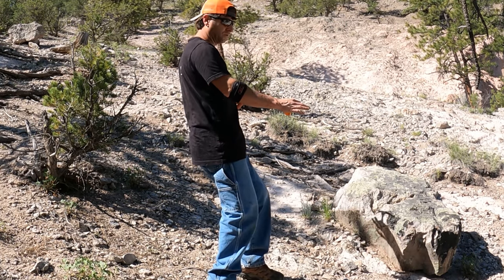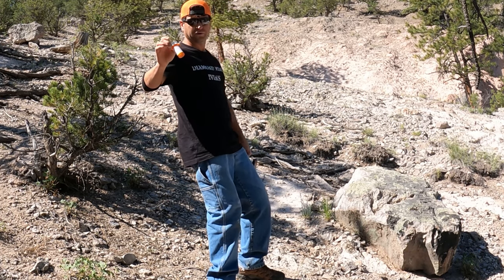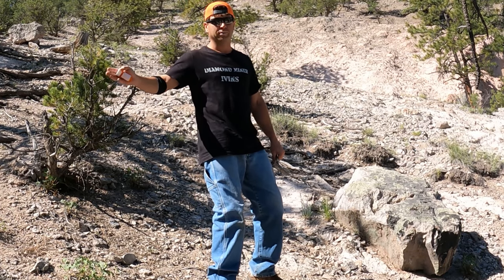I have scanned this whole area and I found one. It's a good one, but we want to fill this whole bottle up. I need my buckets filled up.